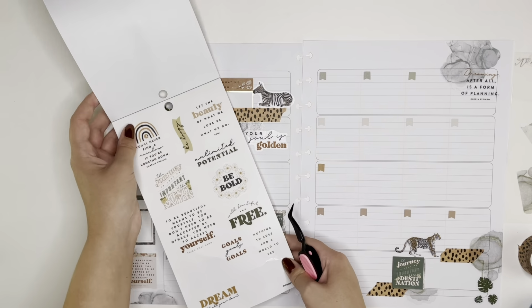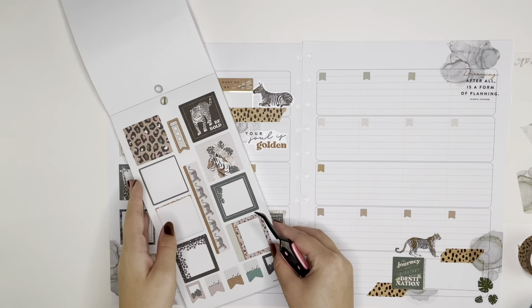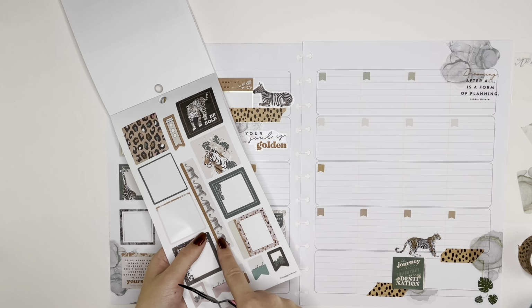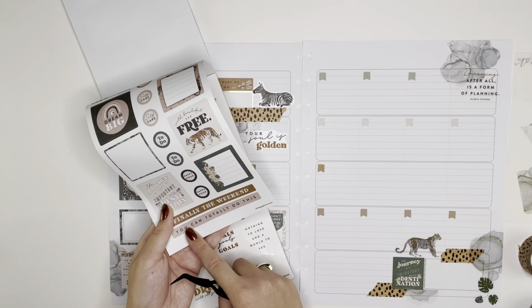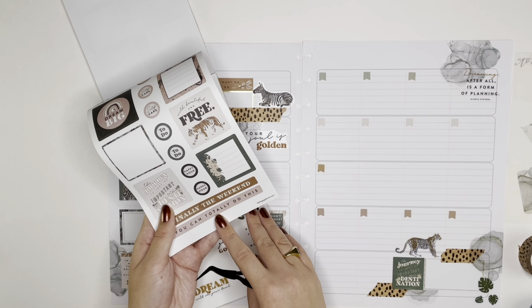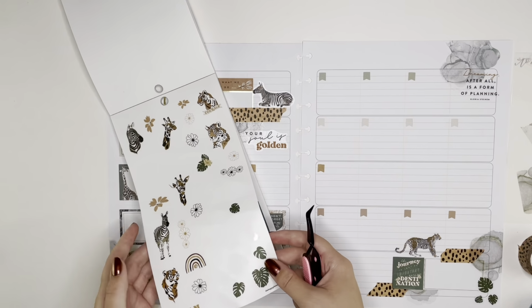Maybe there's some longer bar stickers that I could put along the bottom of those three boxes. You've got some cheetahs, but that just doesn't feel right. Finally the weekend. No, that doesn't work. And then you can totally do this. It's a pink tone. I don't think I want to do pink.